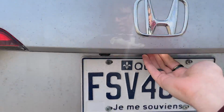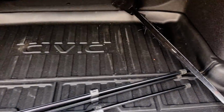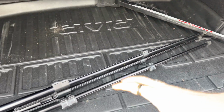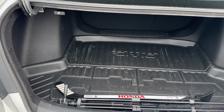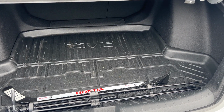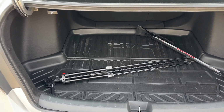Let's take a look at the trunk. Last but not least, of course, I've got nice Civic carpets there. They included this nice little hockey stick kind of thing there. That's a nice touch. That's cool. It just came with the press car. I like this mat. Very good. Very much a lot of space. That's why I'm saying it's borderline non-compact because of the amount of legroom I have in the rear and the amount of storage that I have in the trunk here. But it's absolutely fantastic. Plenty of stuff.